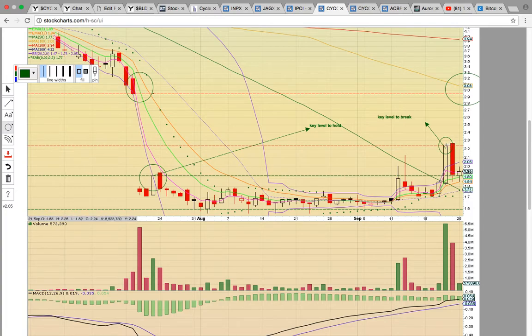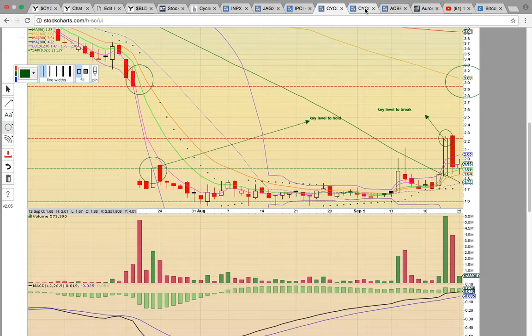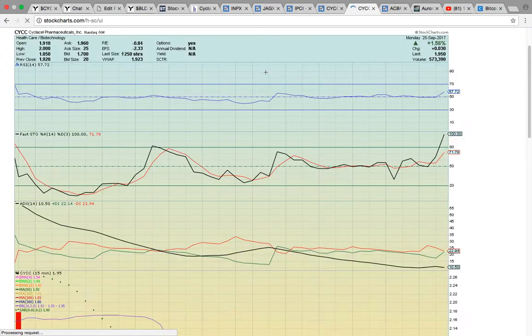As long as both those levels hold, there should be more upside potential. The key level to break is going to be this closing price here from Thursday of last week, and if it can get above that around 225, then you could see a potential run up here to the $3 land. That's the top of the gap and the 100-day simple moving average. So keep an eye on CYCC.